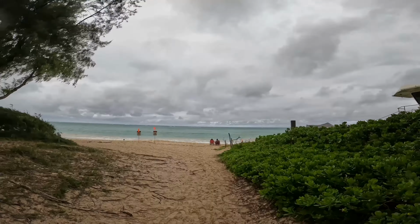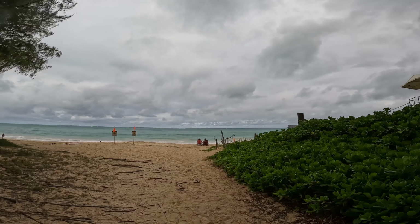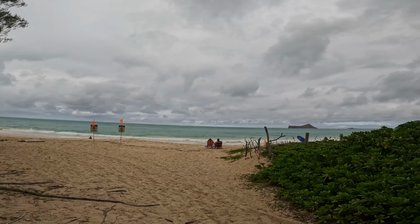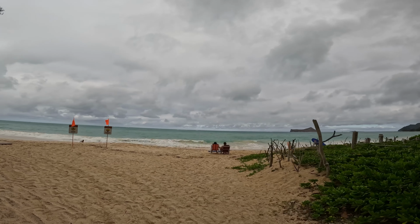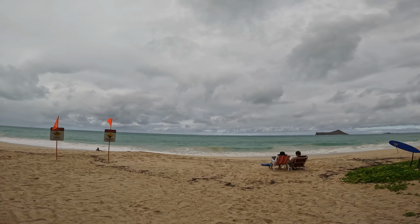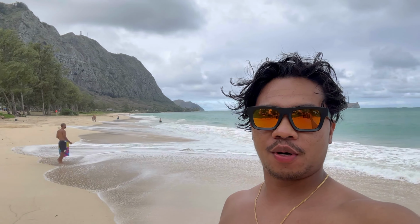Running here at Waimanalo Beach. This is one of the stops before I head to the Makapu’u Point Lighthouse. Let's go. This is one of those spots that I look forward to visiting. Look at the view.